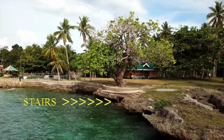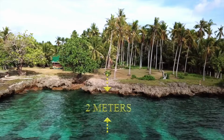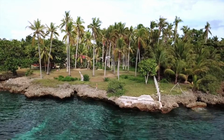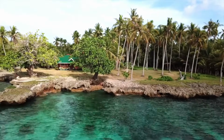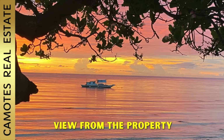Stairs are built into the cliff, providing direct access to the water. The distance from the top of the cliff to the water is around 2 meters, with a depth of 3 meters at high tide. This area previously served as a docking port for small boats. The beach itself is perfect for swimming, snorkeling, paddling, and enjoying breathtaking sunsets.